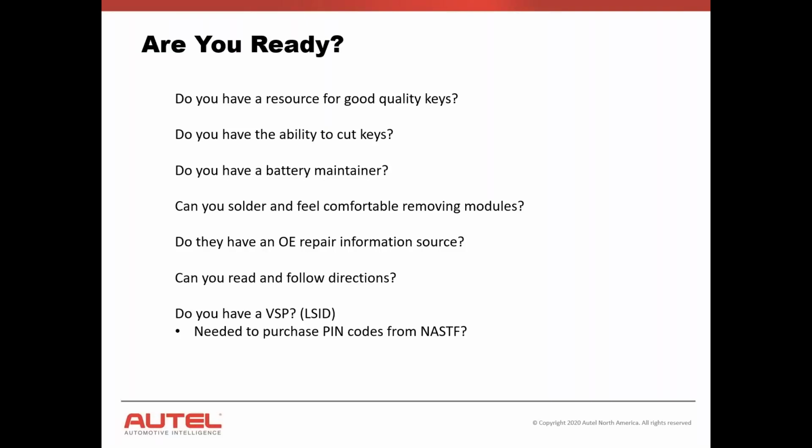Do you have an OE repair information source? The scan tools are going to give you a lot of information, but they're also going to give you some options. And if you don't have an OE repair source, it may make your job very challenging. When I was doing keys on my Chevy Volt, it told me to put the key in the key reader on the car, and then it said it could be above the radio, it could be in the cup holder, or it could be in the center console. But having the OE repair information, I knew exactly where it was. I could find that information. I could see how the system works if I'm having any issues. So make sure that you have OE repair information.